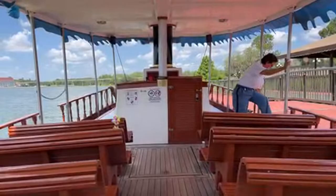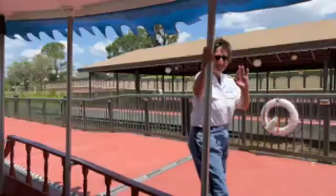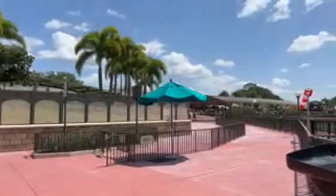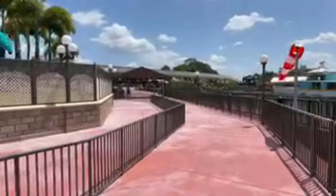Here we go. We made it. Thanks for the lovely ride. It's the best Uber somebody could ask for. There you go. You too, Michael. Here we go into the Magic Kingdom.